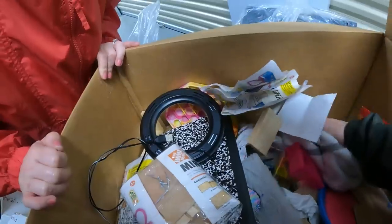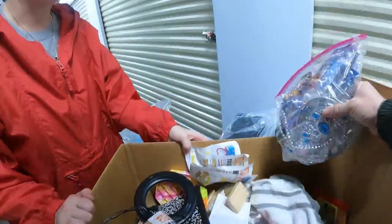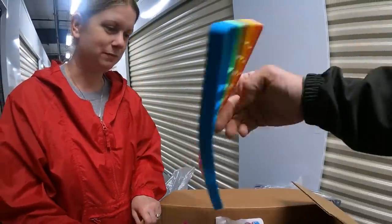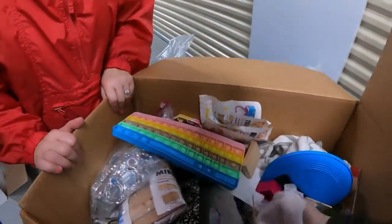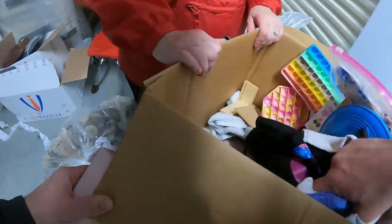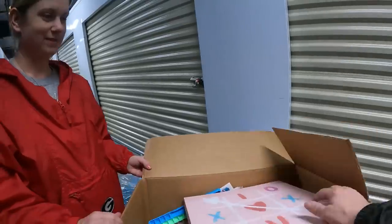Oh, goodness. Party stuff. Oh, another Poppet. It's a keyboard. It's got all the letters and everything on it. Clothes and random stuff. Yep.